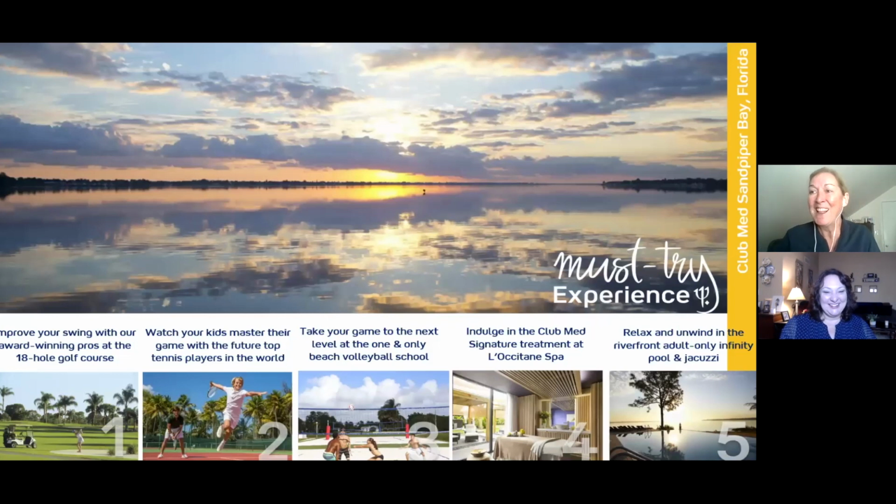Yeah. So again, we're very focused on our activities. I will say that one of the most popular sports that has just erupted is pickleball. So at Sandpiper Bay, we have pickleball courts, and it's very popular for pickleball groups. If you're not familiar with pickleball, it's very, very popular, and we have the courts on our properties to accommodate.